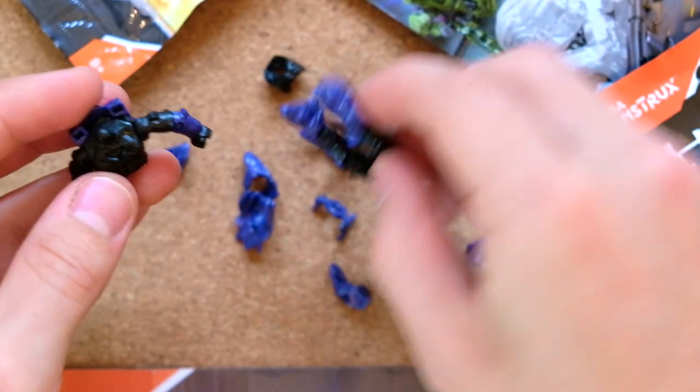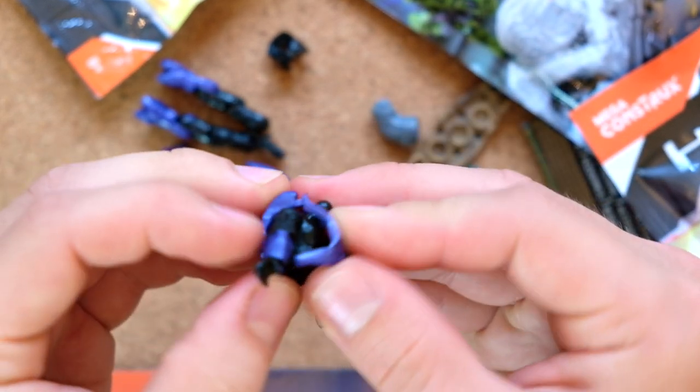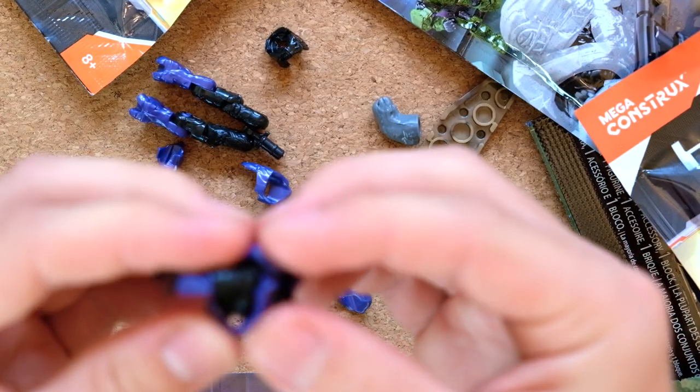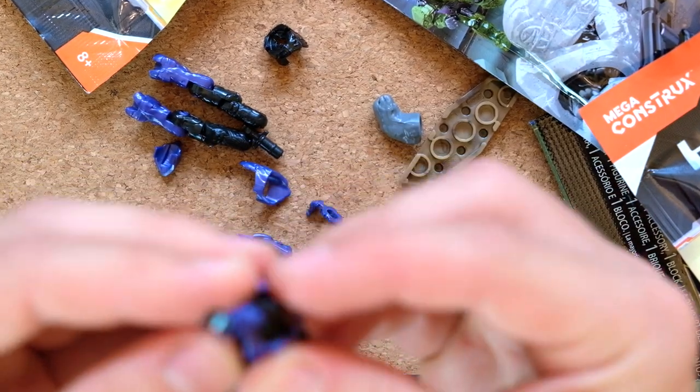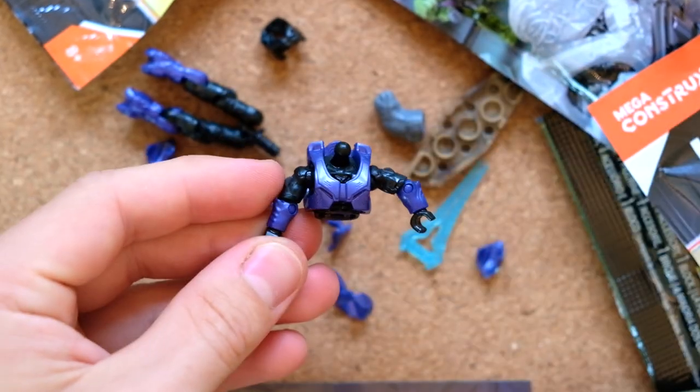Particularly because I have so many of these, I really only want figures that I can army build, and the only figures you would want to army build from this are the Marine, the Elite, and the Grunt. The Marine doesn't come with shoulders, so it's not the best one, so really it's just the Elite or the Grunt. Yes. That's what you want to see.